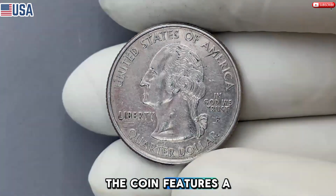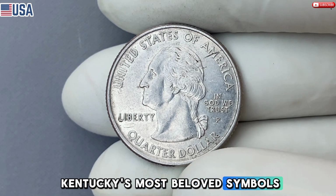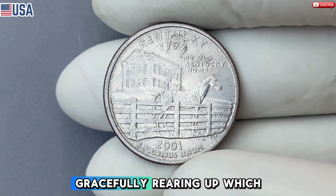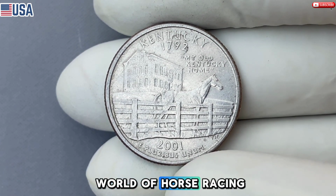The coin features a beautifully detailed design that showcases one of Kentucky's most beloved symbols, the thoroughbred racehorse. On the reverse side of the quarter, you'll see a proud image of a thoroughbred horse, gracefully rearing up, which highlights Kentucky's deep-rooted connection to the world of horse racing.